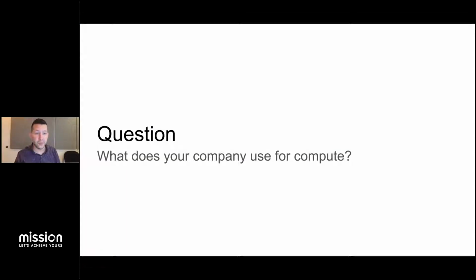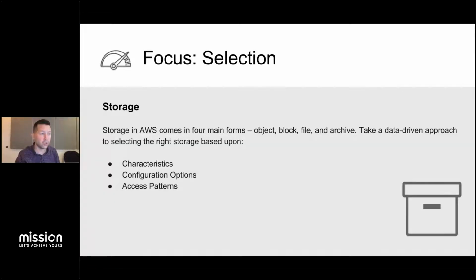All right, let's go on to the next section here. So we talked about compute selection. Now let's move into storage. And surprise, surprise, just like with compute, storage in AWS comes in many forms. It runs the gamut of block, object, and file with a variety of performance characteristics, options, configurations, and constraints. And selecting the right solution for your applications requires the same diligence that you used for compute, a data-driven approach again, and potentially leveraging partners like Reliam to help you make those decisions.